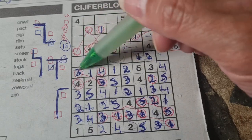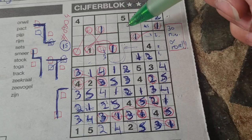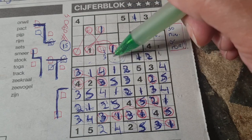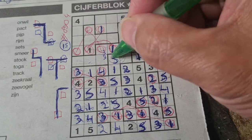These 2 boxes can be 3, so 3 could be here, could be there. I think this box should be a 5, because it can be 1, can be 2, can be 3. We have a double 3 there. Can be 4, yeah, definitely a 5.